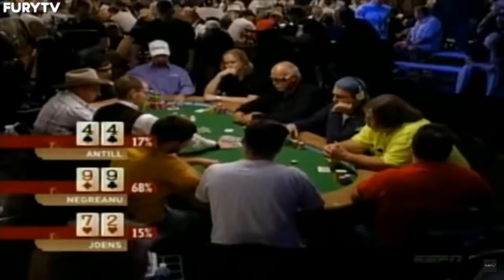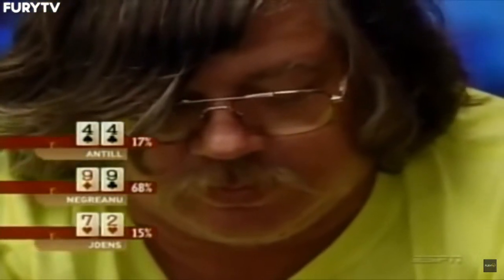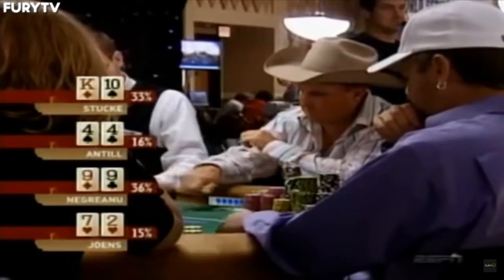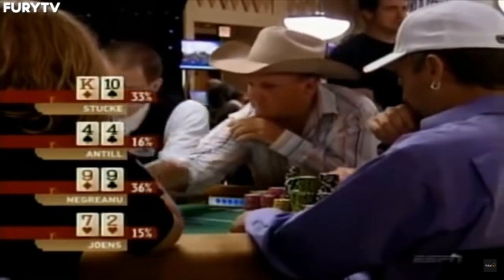Hearts. Okay, he's playing long. There's David Stuck, a truck driver from Erie, Pennsylvania. King 10. He has decent odds here in the big blind to call. It's a loose call from the big blind. 1,600 more it cost him. Jones, with the raise to him, will call 1,600 more.